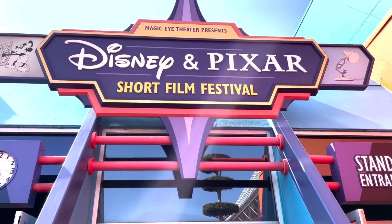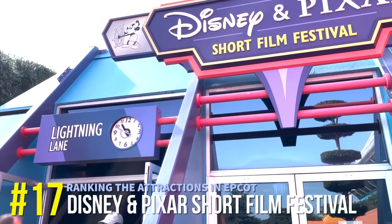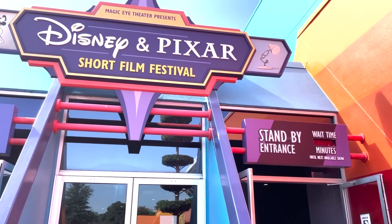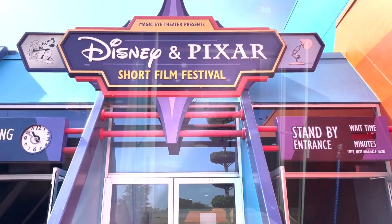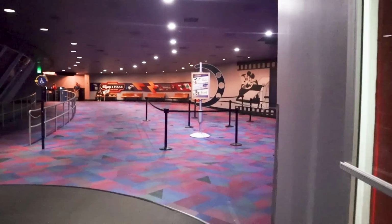In second to last place, we have the Disney and Pixar Short Film Festival. This is a brief show attraction where you do watch Disney and Pixar shorts. It does change. There have been different shorts that show during the show. Right now, it's the Mickey short Get a Horse, Piper, and Feast.